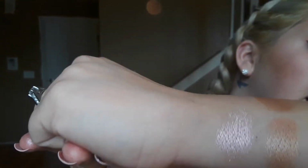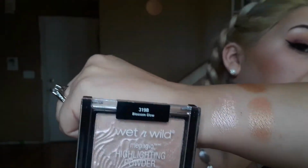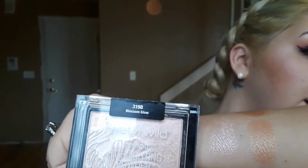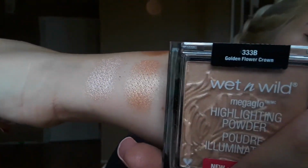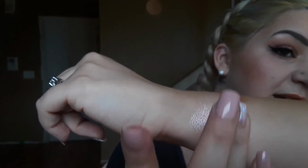And then the 2 powder highlights we have are Blossom Glow, that pinky one right there. Sorry, my camera is being weird with lighting stuff. Okay, and then the gold one is Gold Flower Crown. And again, the same thing with that gold one. I have used it and I can make it look good if I use a tanner foundation. But if my skin does not look tan, it looks out of place on my face.